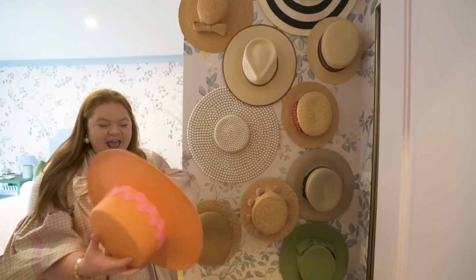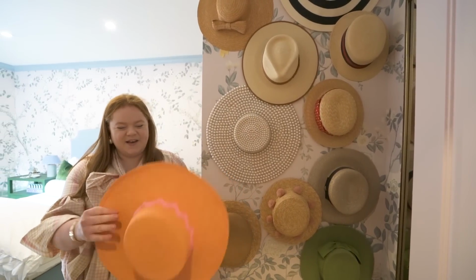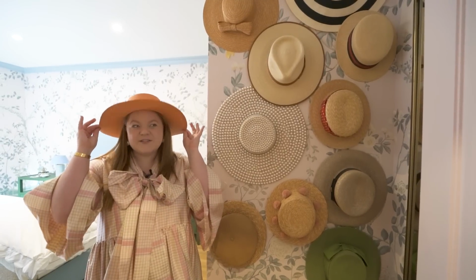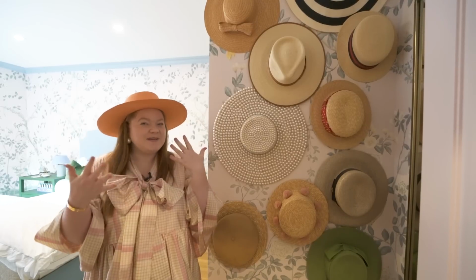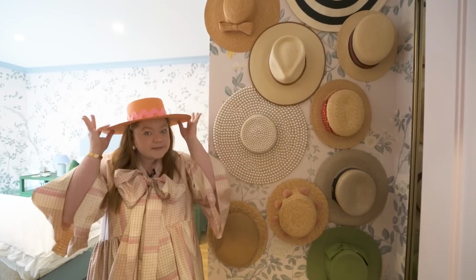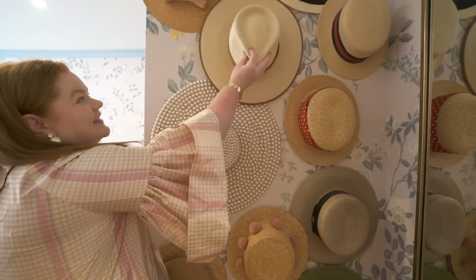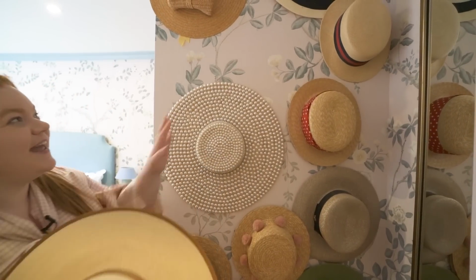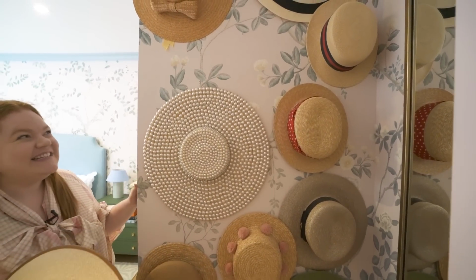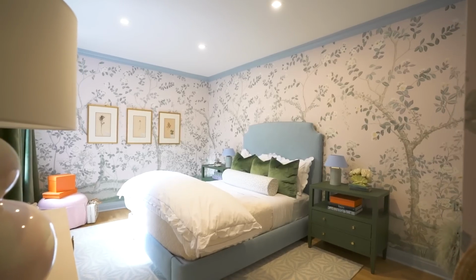I haven't worn it yet, so it still has the tag on it, but I thought this was such a fun, colorful one. I just need to go somewhere tropical. So if somebody wants to invite me to like the Caribbean or the Maldives, let me know. I'll be ready. And for those who are curious, I really am very simple with how I hang them, and I just use a nail. It was quite terrifying to nail into the wallpaper, but we survived, we did it, we made it through.